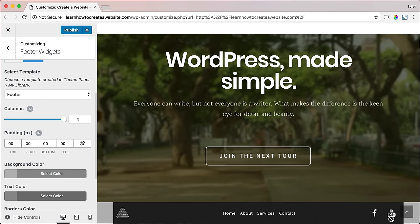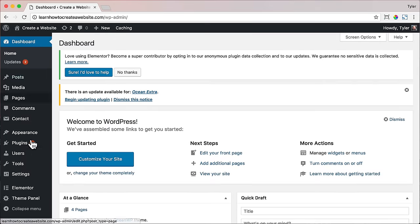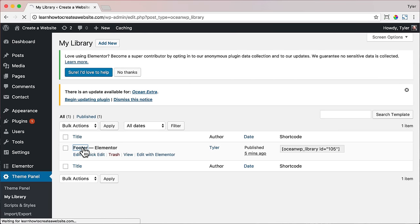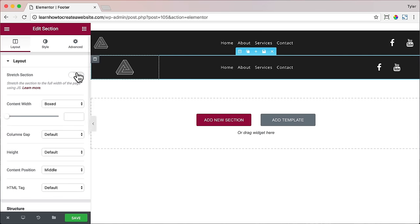And that's because the footer is not stretching all the way across. So let's publish all of that and exit out of there. And let's go back to our dashboard and then go to theme panel, my library, and click on footer and edit with Elementor. And let's click on the top section first, and boxed is fine right here. But where it says stretch section, let's click on yes. And let's click on the second section and also press yes. All right, that should solve the issue where it doesn't stretch out all the way.